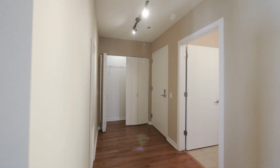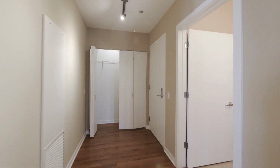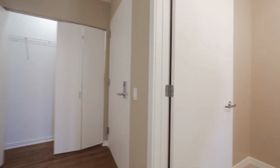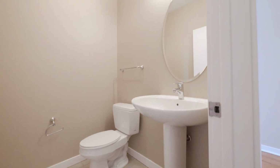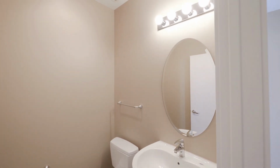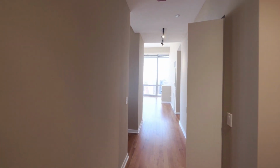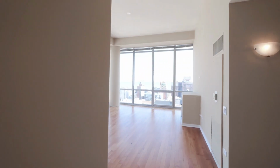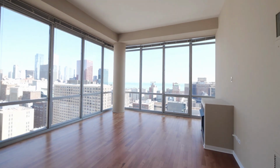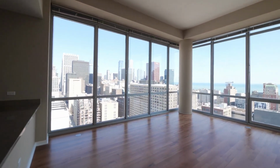As you would have entered the unit, you have a wide coat closet, a wide foyer, and a half bath with a pedestal sink and an oval-shaped mirror. And as you head toward the living area, the ceiling opens up to at least an 11 and perhaps a 12-foot height.